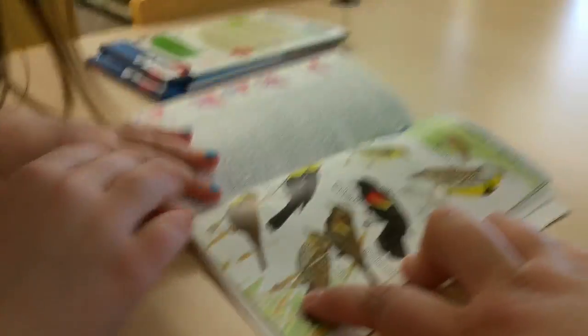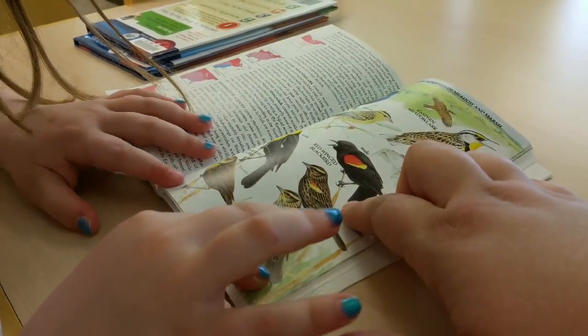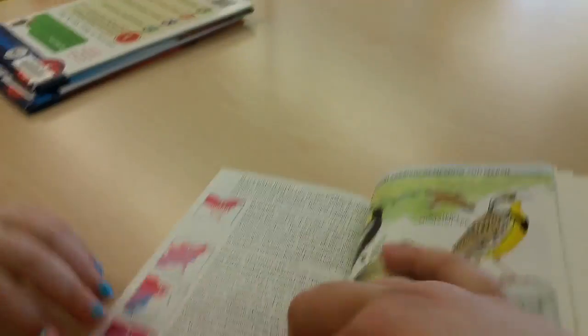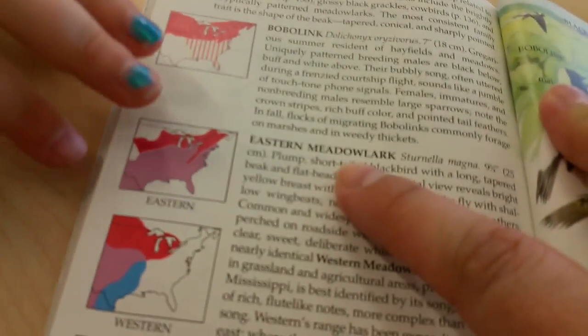That's the female. And this is a young one. Oh, I see. I'm wrong. This is the female. This is a young male. It's an immature male. And this is a male. Red wing blackbird. And let's see what it says up here. It says blackbirds. Eastern meadowlark. So that's right where we live.